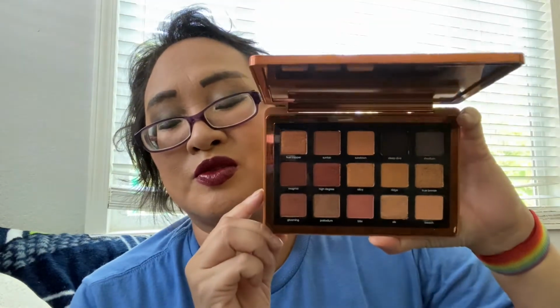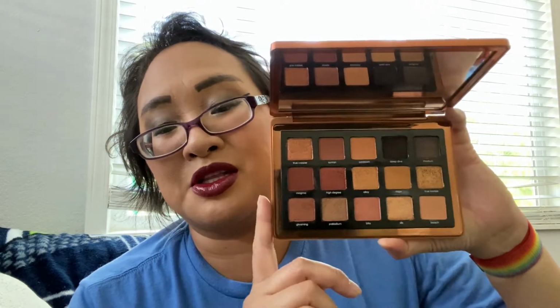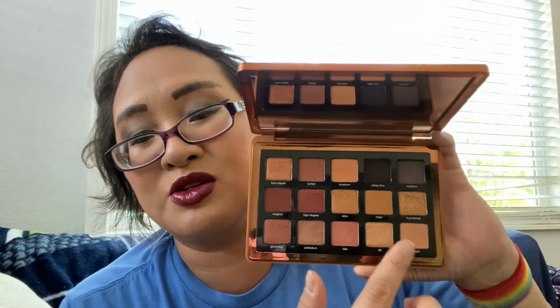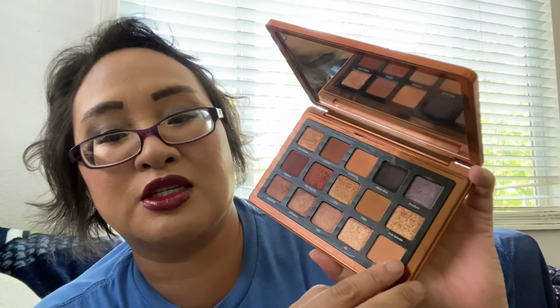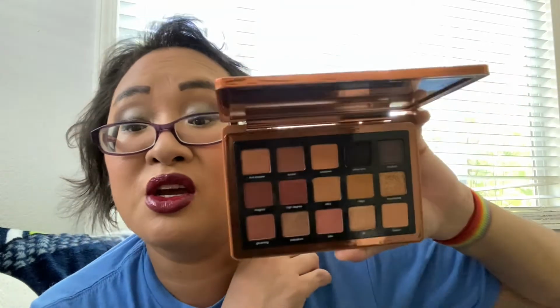Then next is the Natasha Denona Bronze palette. This is what it looks like. Well, I really like the quality of this. I can only get a few looks because so many of the colors are so close together color wise. It's like this, and this all look the same. This, and this all look the same. I mean, it just looks very similar, so I can only get 1 or 2 looks using this palette.